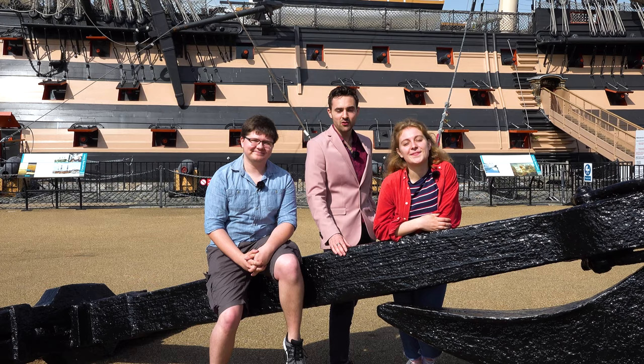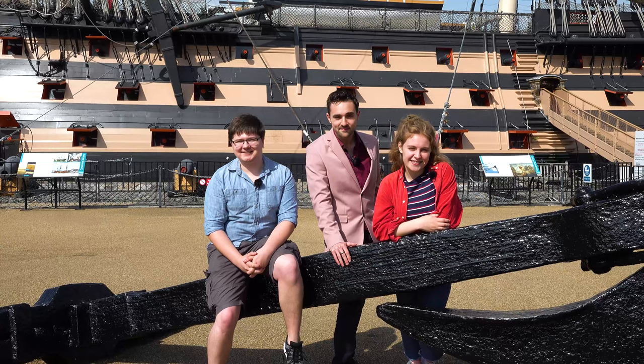And we're on a road trip along the Sussex coast. We're exploring where different modes of transport can be found in the seaside towns. And we're going to be having some fun along the way.